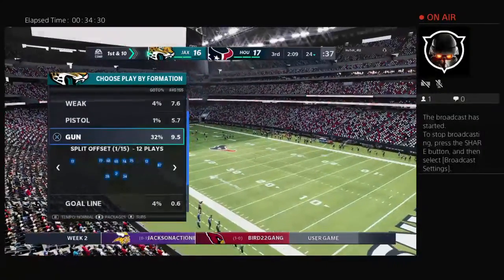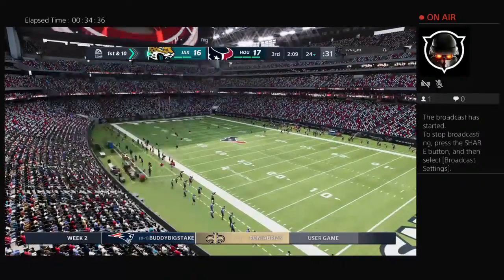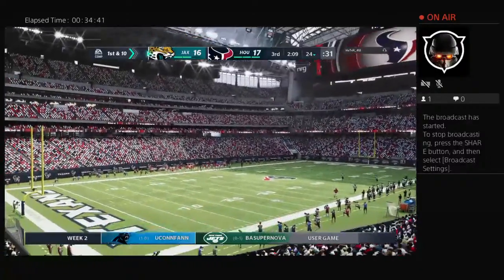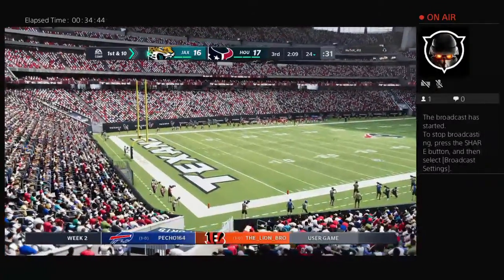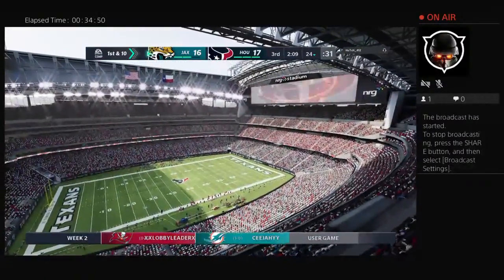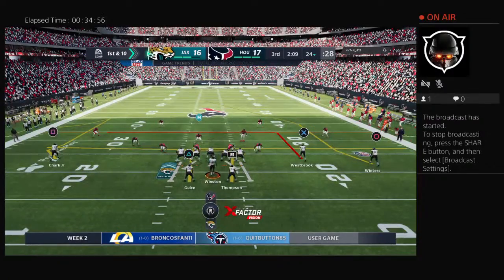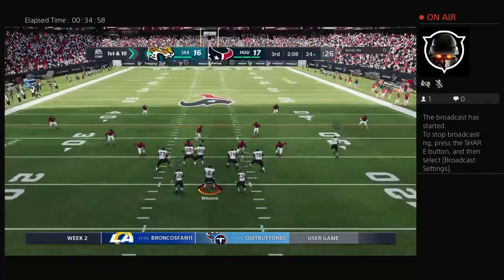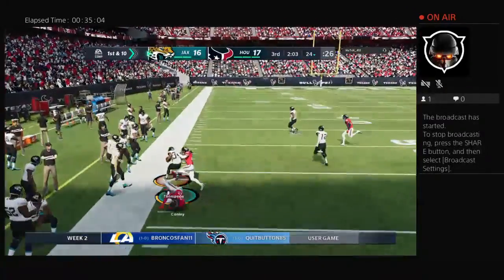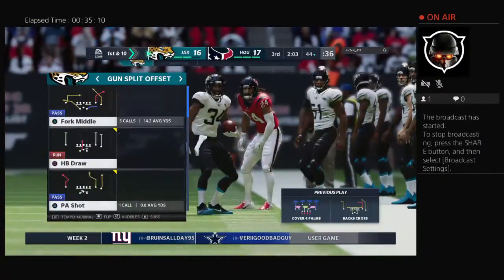The Jaguars take over first and 10 at their own 24-yard line. Jaguars come to the line to start their next drive, back to it after the pick six. Winston. He's got it, complete to Thompson, and he goes out of bounds just shy of the 45. 19 yards there on the catch and run.